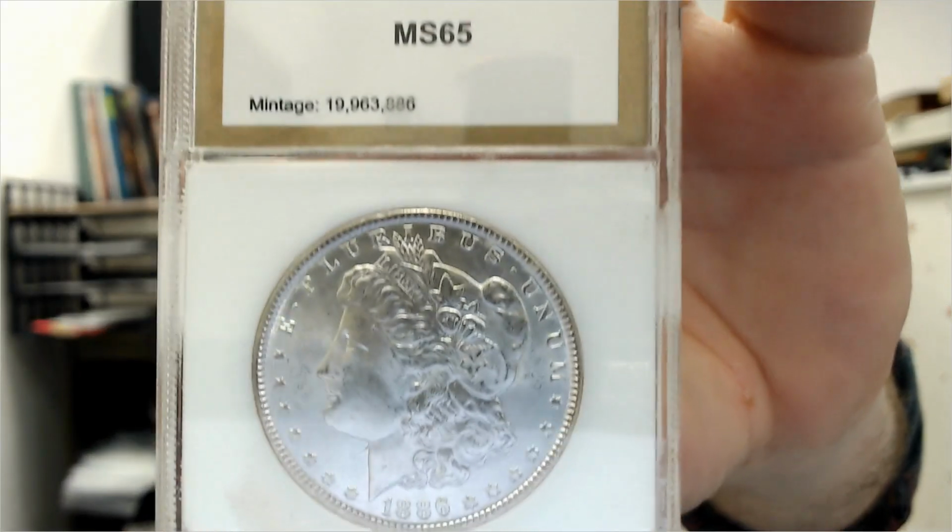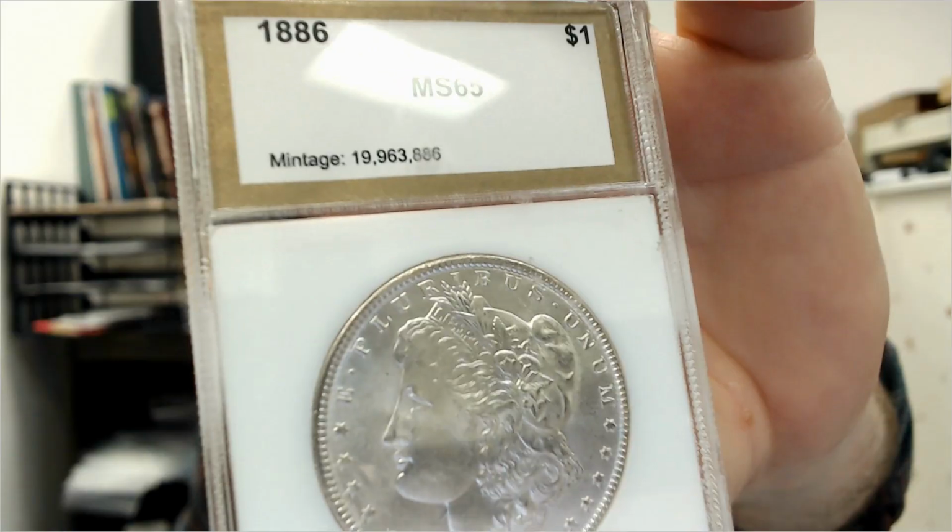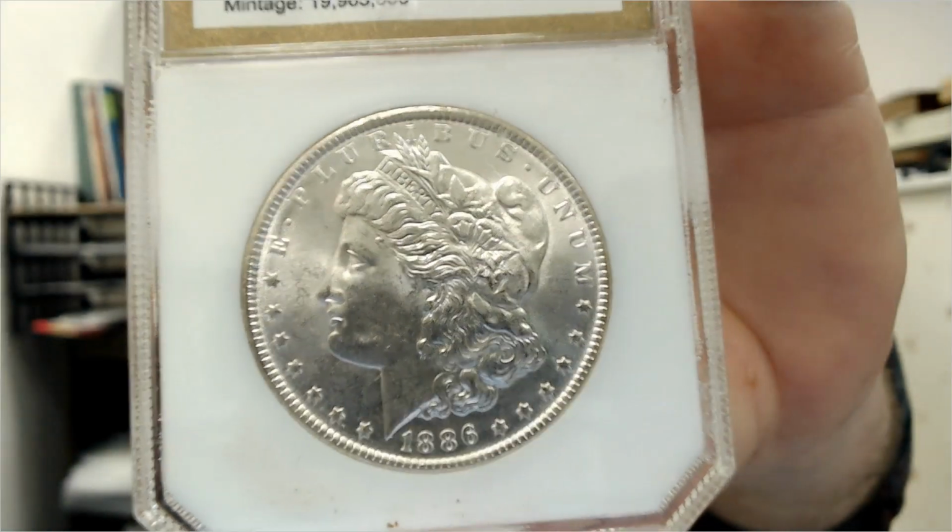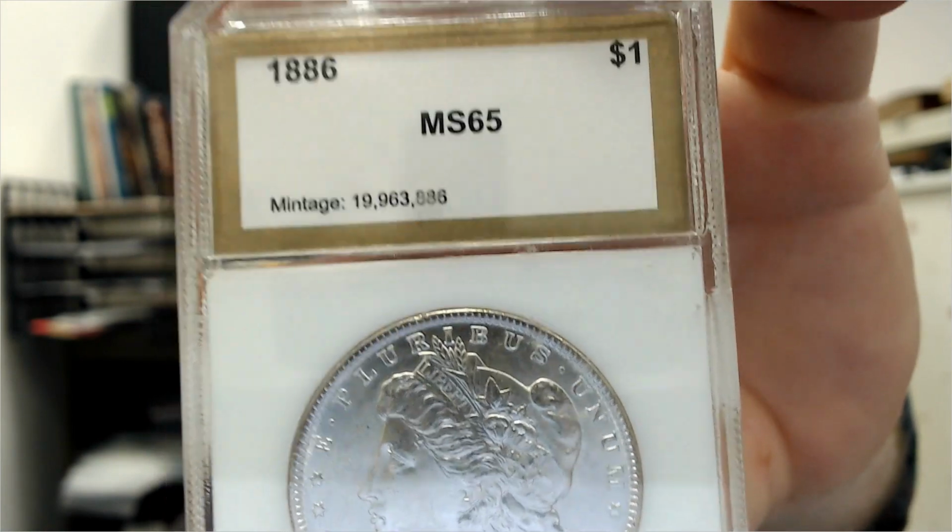This is the newer PCI. This is what PCI became after they stopped using their green labels, and I consider them liberal on their grading in this. And like I said, I don't know. I've got these discounted on the website. I'm not trying to charge the full-blown 65 price for it.